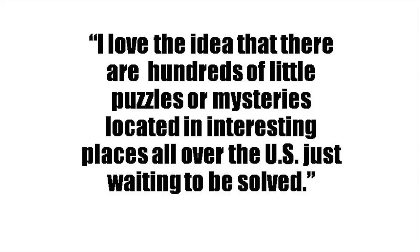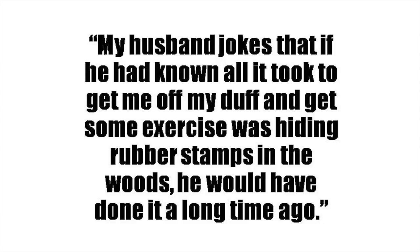That we are always craving mysteries. One of the participants told me, "I love the idea that there are hundreds of little mysteries or puzzles located in interesting places all over the US just waiting to be solved." And we are always craving something to get us to move more, to stay active. And one of my participants told me that her husband jokes that if he knew all along all it took to get me active was hiding rubber stamps in the woods, he would have done it a long time ago.